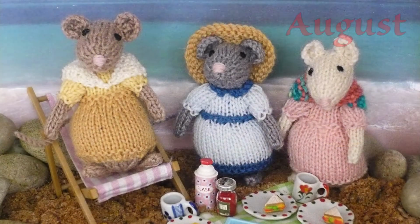August. Poppy, Primrose and Patsy are popping out for a picnic. They've packed their basket with freshly baked bread and a box of blueberries and happily anticipate an amazing afternoon.